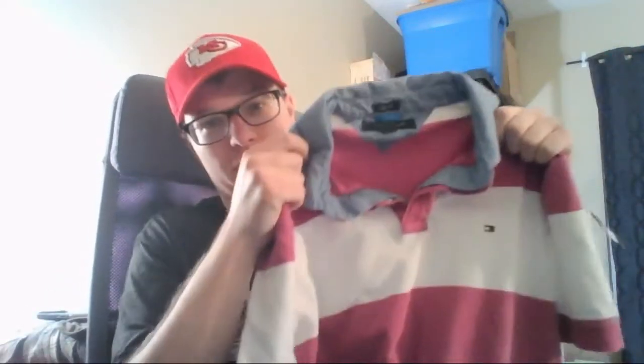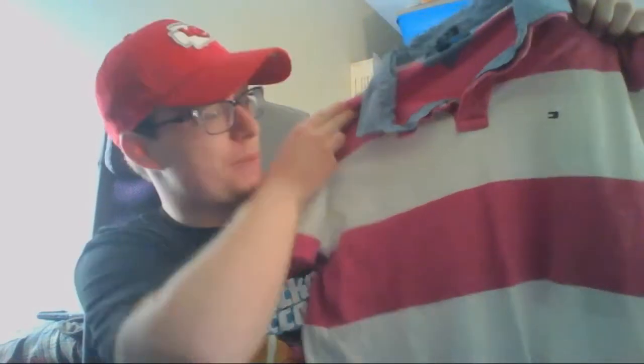Up next was something I picked out. It is a Tommy Hilfiger slim fit large polo. It's got the flag. My pile of clothes fell over. It's got the colored collar, the big white and pink stripes. Slim fit. Tagged $4.50. A lot of this stuff was $4.50. After the 20% discount that I got for spending more than $20 at Goodwill, I think most of the shirts came out to $4.03 a piece.